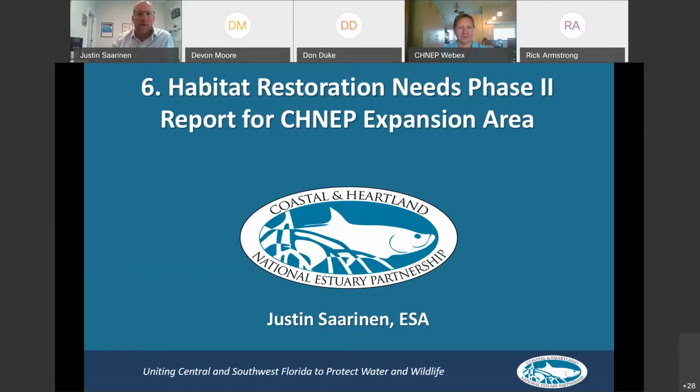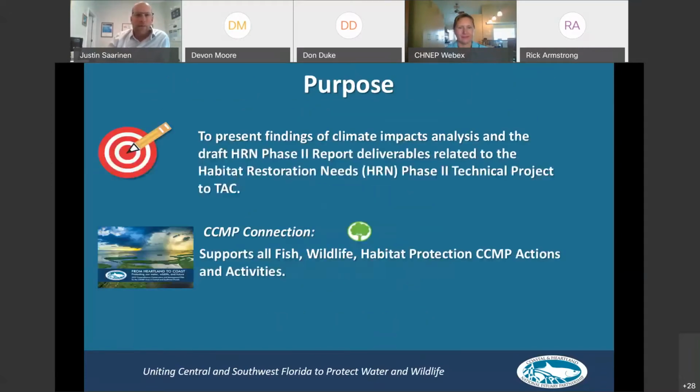I'm talking about the Habitat Restoration Needs Phase 2. This is a report for the partnership expansion area. The purpose of this is to present the findings of the climate impacts analysis and the draft HRN Phase 2 report deliverables related to the HRN Phase 2 technical project. The connection to the comprehensive plan supports all fish, wildlife, habitat protection, and CCMP actions and activities.